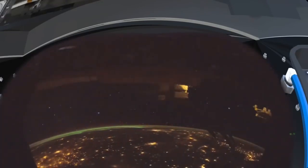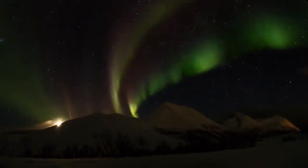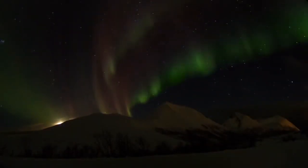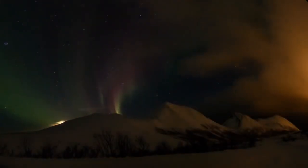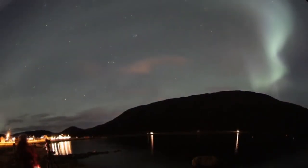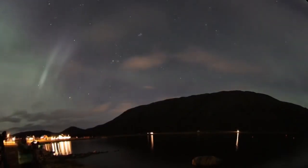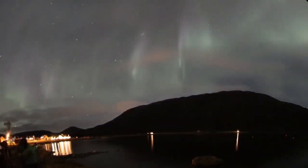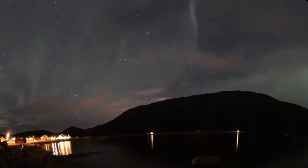Meanwhile, for the first time, a crew in Tromsø, Norway, photographed the same aurora from the Earth's surface. The aurora is a mysterious and unpredictable display of ghostly lights in the night sky, an eerie sign that our planet is electrically connected to the sun.